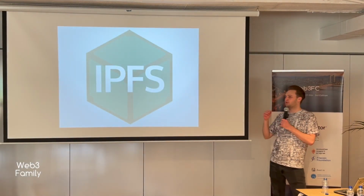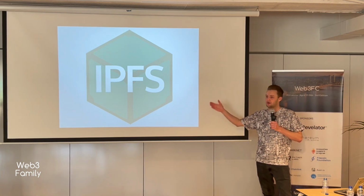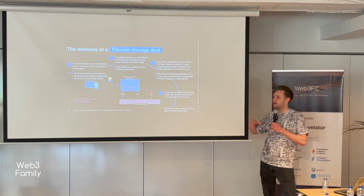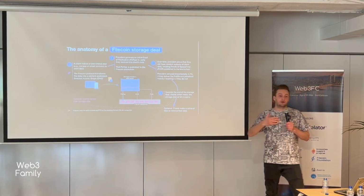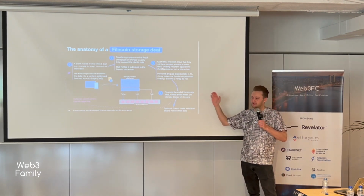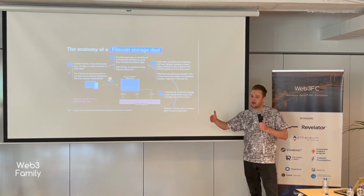So, with IPFS, you have community nodes, and at any time, they could go offline because everyone is volunteering to allow you to store that data. With Filecoin, you have specific incentives to ensure that the relationship between you, the person storing the data, and the storage provider, the person with the data center, you have specific incentives to make sure that they store your data over a specific amount of time.